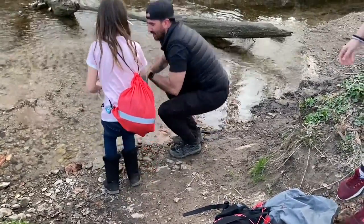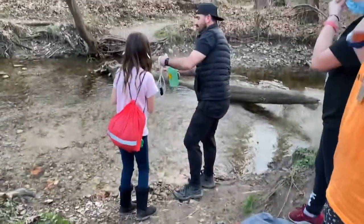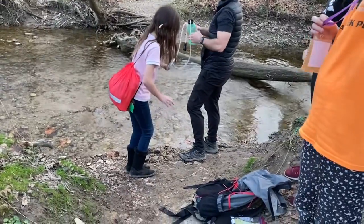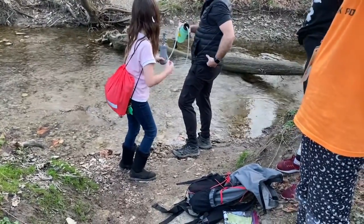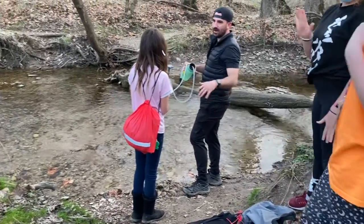All right, so here's what we're gonna do. But if you race, then it's not gonna be as clean as you want it to be. I don't know if the speed does, because the filter is pretty much going to filter the same amount of water. Doesn't matter how fast it's going through.